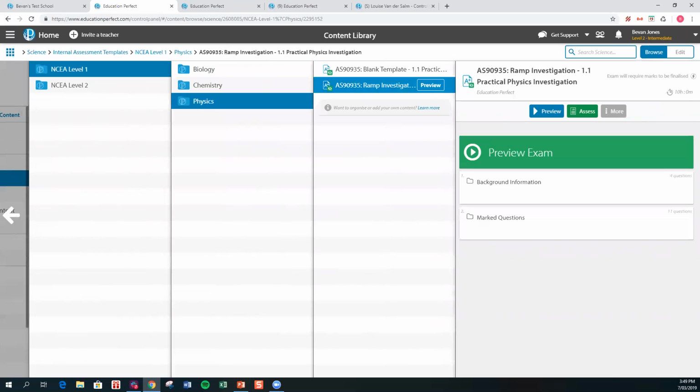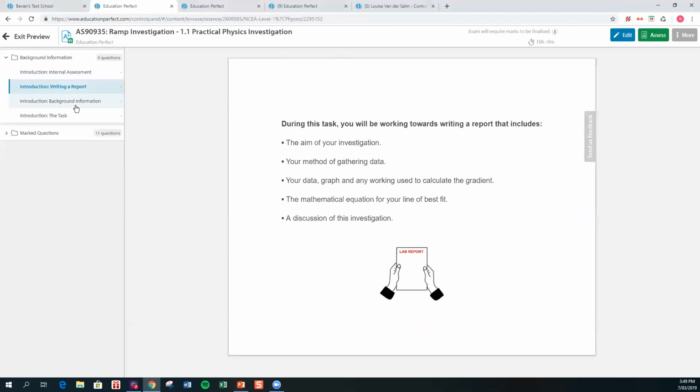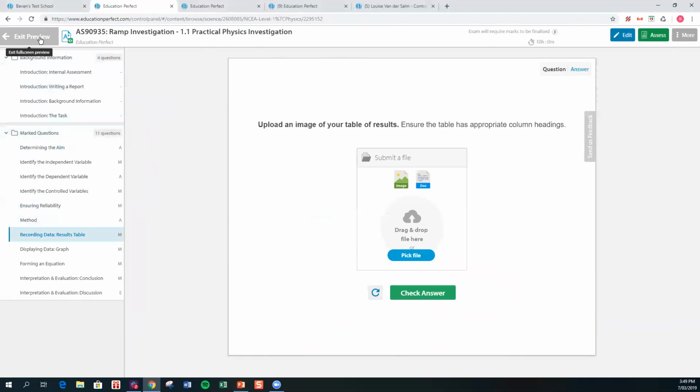Then we have common templates that schools use and have used in the past. So these have all the background information already inserted, as well as all the relevant parts of the report that you need.